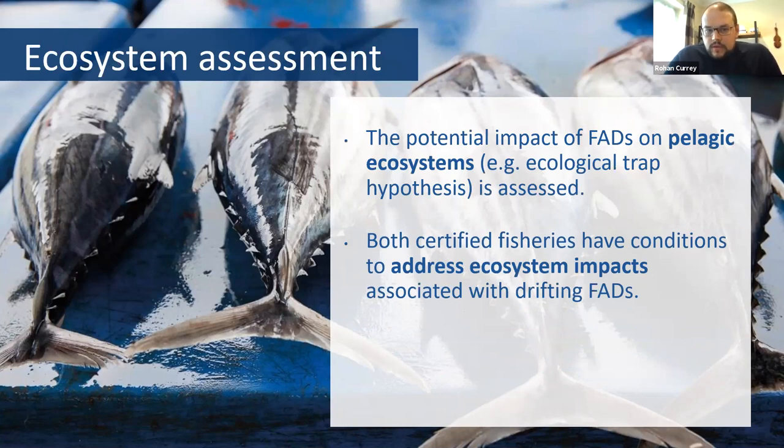Ecosystem assessment now. This is the last component of our P2. And for here, this is going back to the point that Callum raised with regards to the ecological trap hypothesis. Now, both of the certified fisheries have conditions on this to address ecosystem impacts, with the hope of trying to get a better understanding of what's going on as to whether this ecological trap effect is manifesting in these fisheries.